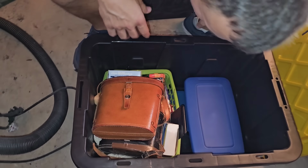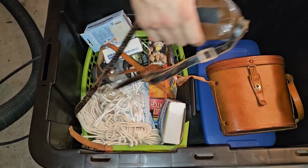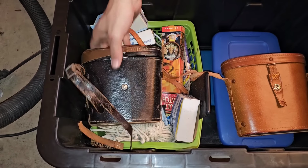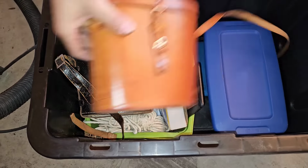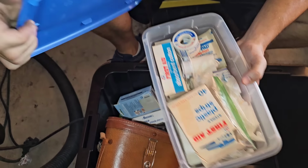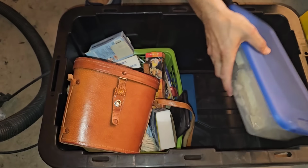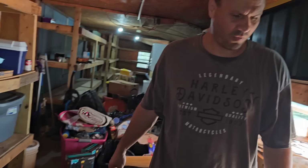This is stuff from the camper as well. Binoculars. This was for bird watching when we go camping. And any kind of gear we would need in case of emergency. This is most likely first aid. Yep. First aid. Again, you can never have enough around here. Ain't that the truth? Okay, what are these items?